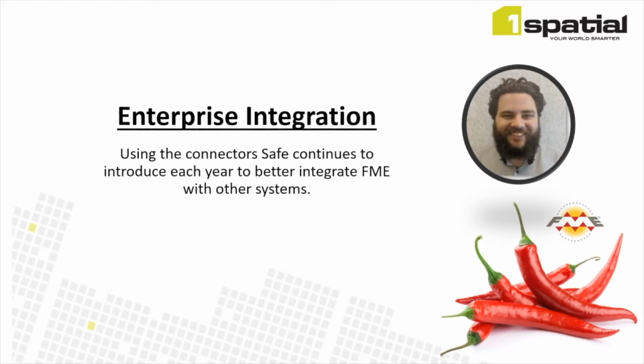So the topic of enterprise integration in FME is one that I could spend over an hour talking about easily, but I don't have an hour unless everyone else wants to give up their time. So I'm going to focus on a more specific topic for the case of this hot feature, which is using the connectors that SAFE continues to introduce each year to better integrate FME with other systems.